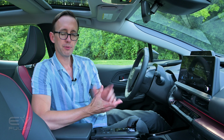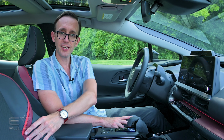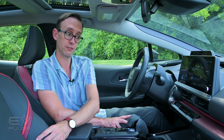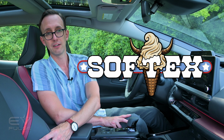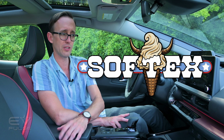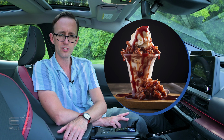Now, this Prius Prime happens to be a mid-range XSE model, which means it comes standard with Softex, which is Toyota's branding for an artificial leather product. It is not, unfortunately, a Texas-based chain of ice cream parlors specializing in serving soft serve frozen dairy products, much to my chagrin, because ice cream sounds fantastic right now, even if they did offer like a barbecued short rib or something. That would be an interesting flavor.